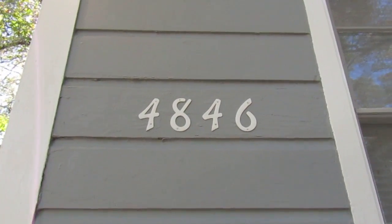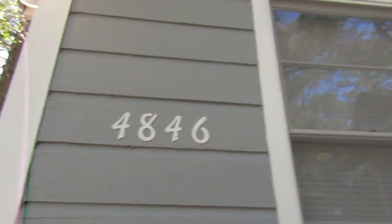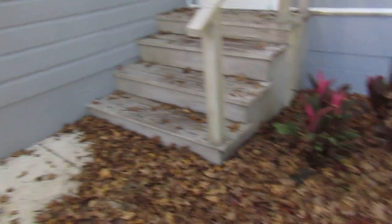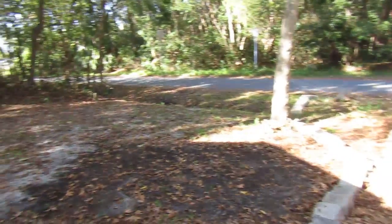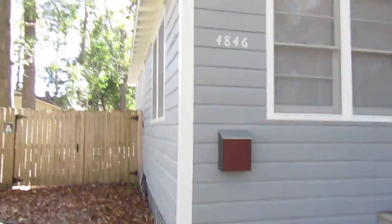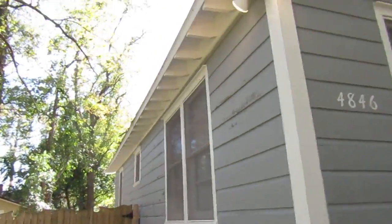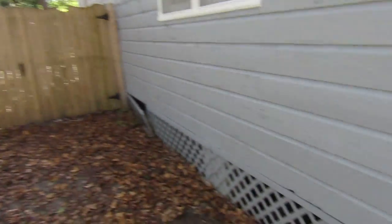This is the move-in video for 4846 Merrimac Avenue. It is December 13th, 2016. Exterior is in good shape and recently painted. Exterior security light works. All screens and windows are intact.